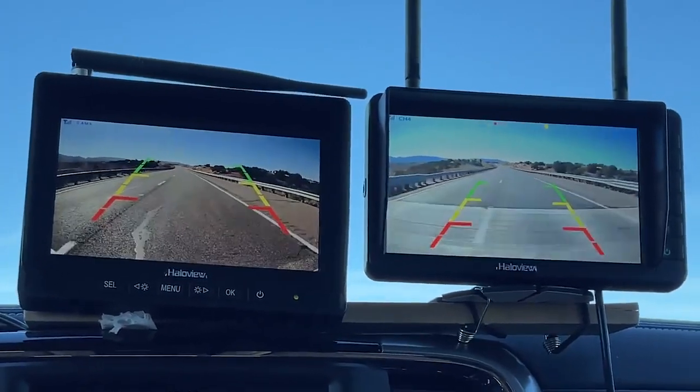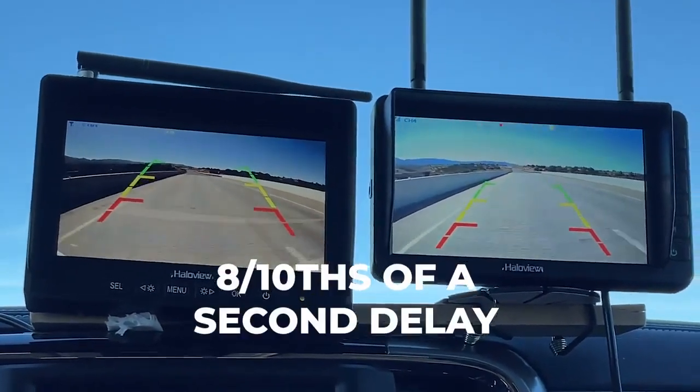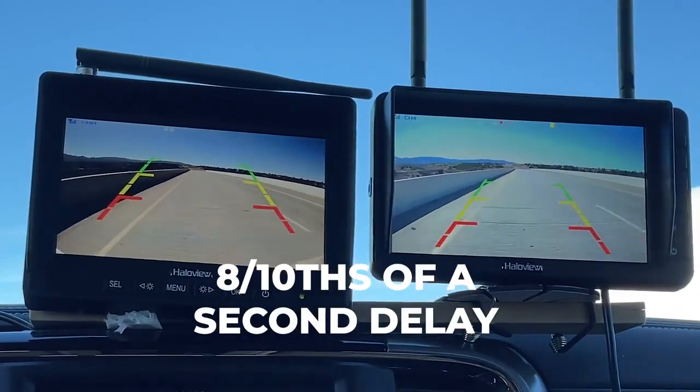All right, we got a bridge joint right here. Then I'm going to be going back to the pavement, and you can see the difference.